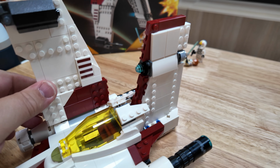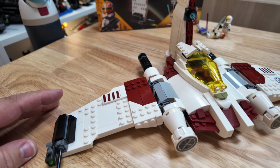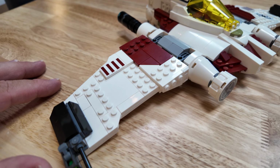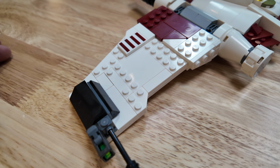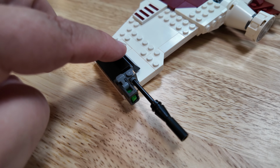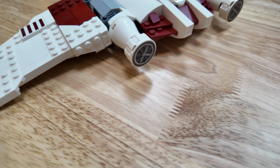So that is a bummer with the set, but it is what we expect, so no need to complain. It is what it is. Now looking at this side of the wing, all those plates finish out to look like this with a sticker element right there, stud shooter, and a Greebuilt shooter thing right there to complete the look.